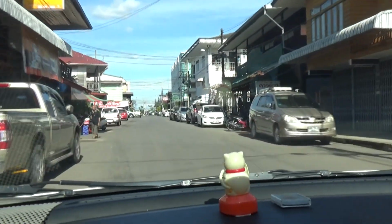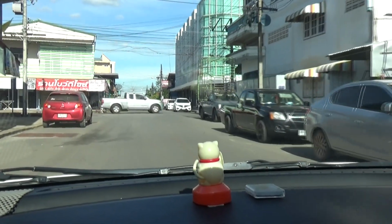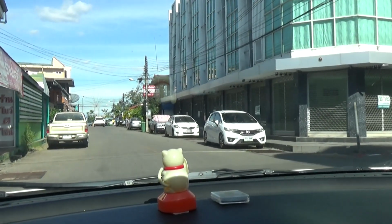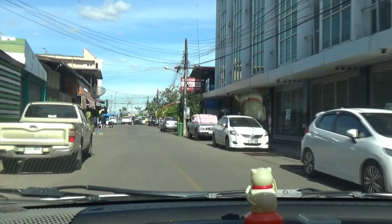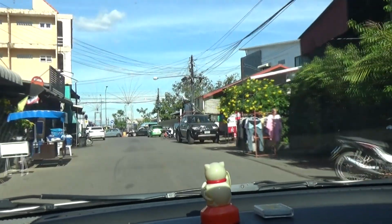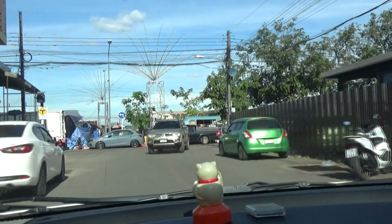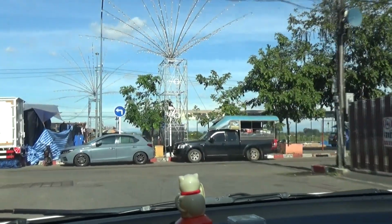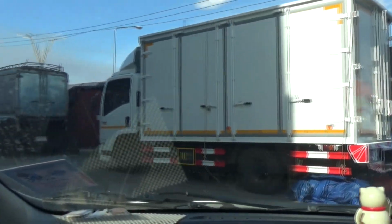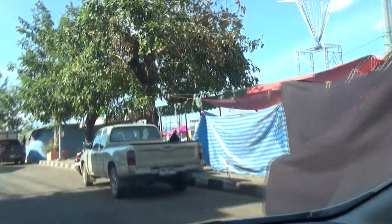Now we are pretty close to the Mekong River. And as we enter the Riverside, we can only turn left. There's a one-way arrow there, one-way road. As you can see, this is quite a busy place. There's a lot of trucks, and this place is right by the riverside.